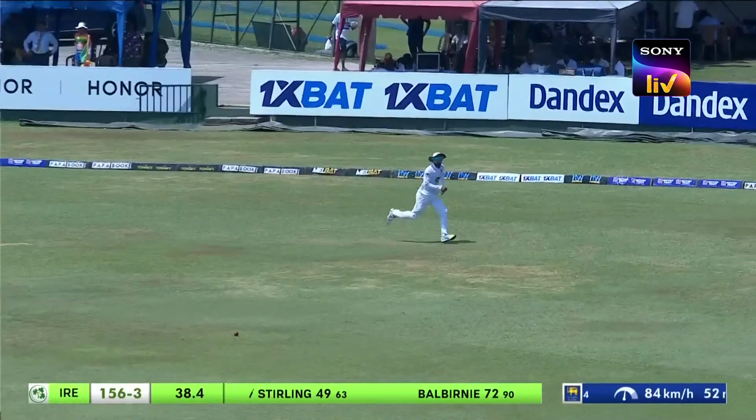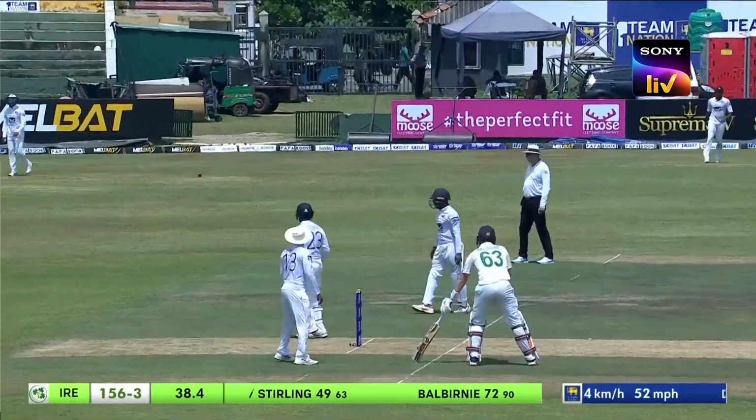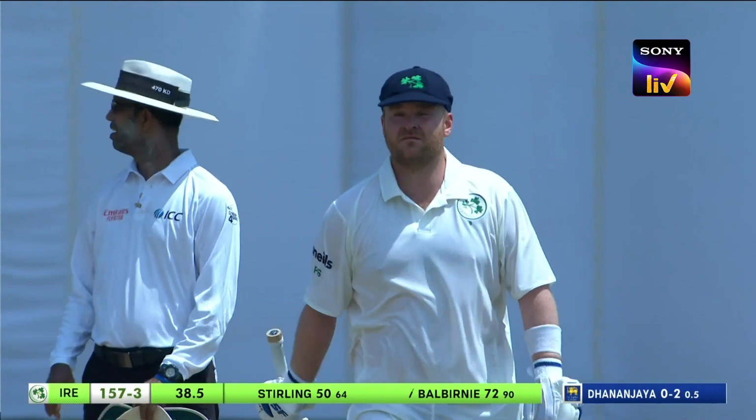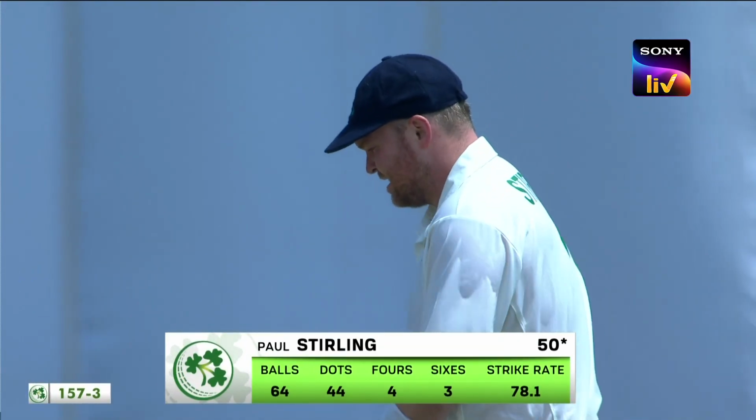There goes a sweep. That's his half century, his first Test half century, and what an innings it's turned out to be. He's taken on the bowling. He's not been afraid to play those shots and richly appreciated. They know how important this innings is.